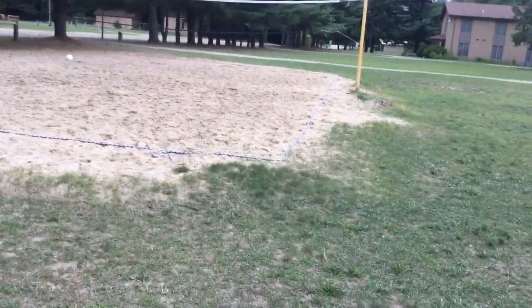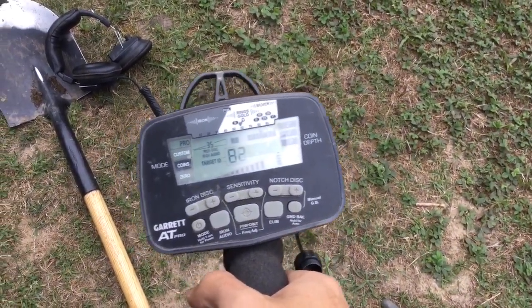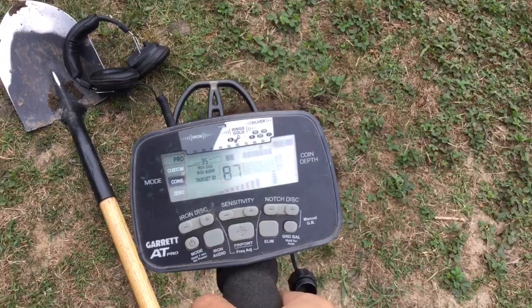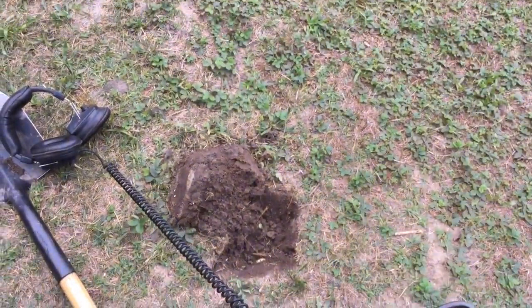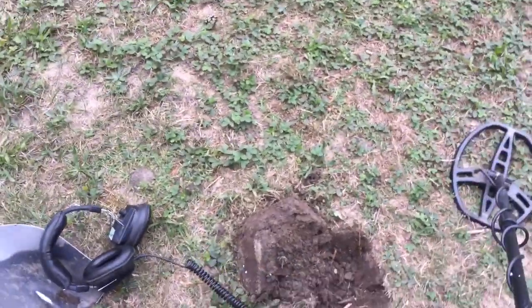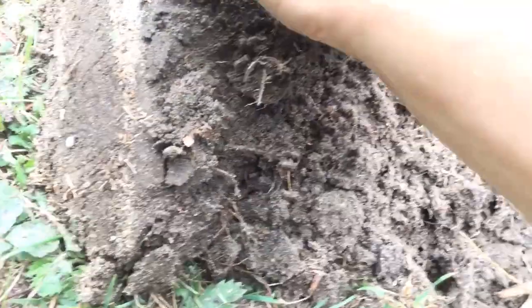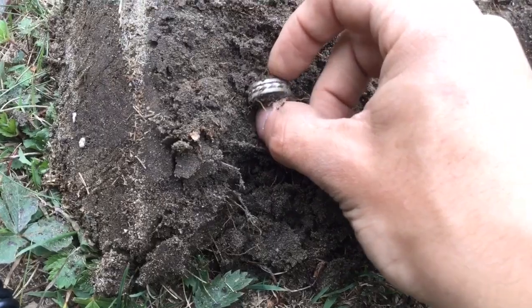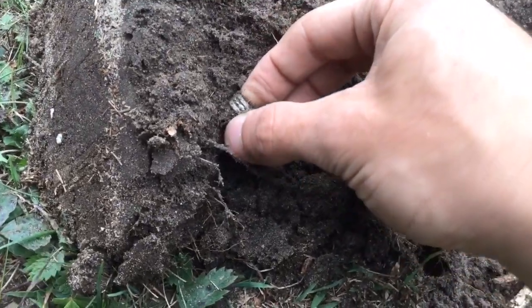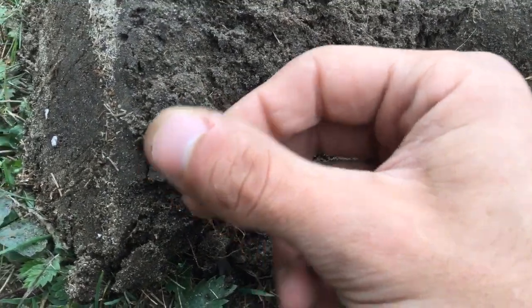Now, I was moseying along here, and I got this signal, which is pretty much a quarter signal. It wasn't dreadfully deep, but I've been getting 40s wheat pennies at about 2 inches, so I'm gonna guess this item is relatively deep. And I was thinking, you know, either a clad or a silver quarter. But it's not. It's a ring. And I'm going to bet dollars to donuts this is silver.